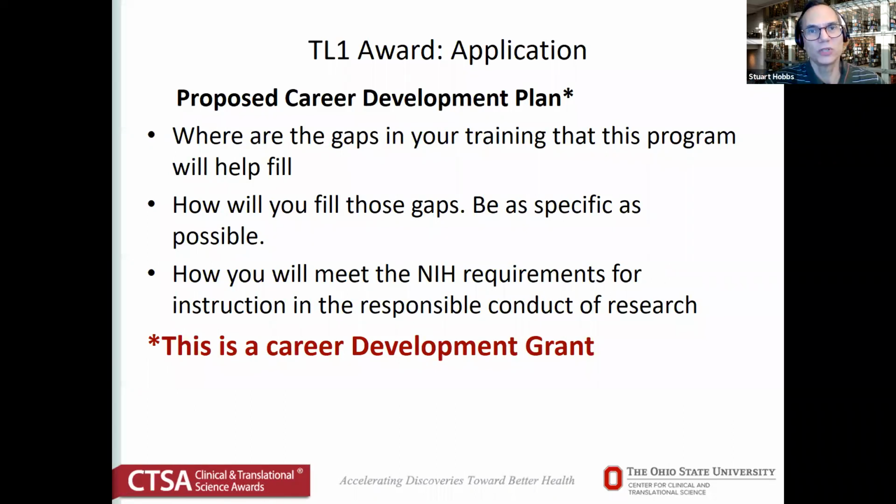Then you proceed to the career development plan. Note this is a career development grant. It's not just a research grant. So what are the gaps in your training that this program will help fill? And how will you fill those gaps? Be as specific as possible in how you present that.